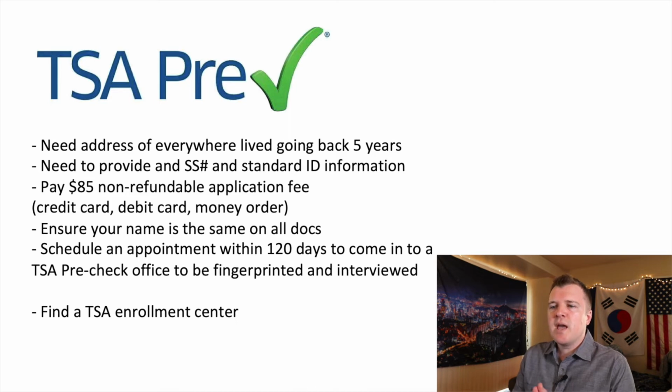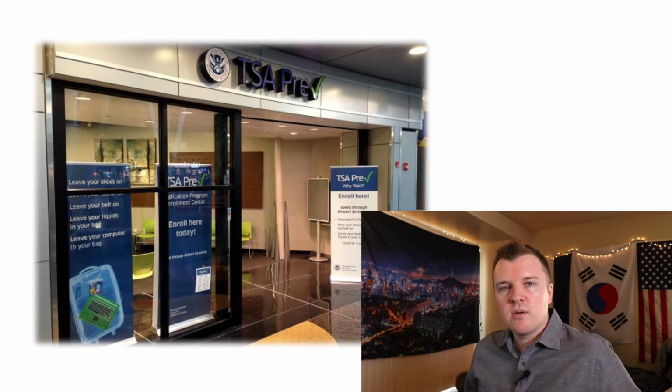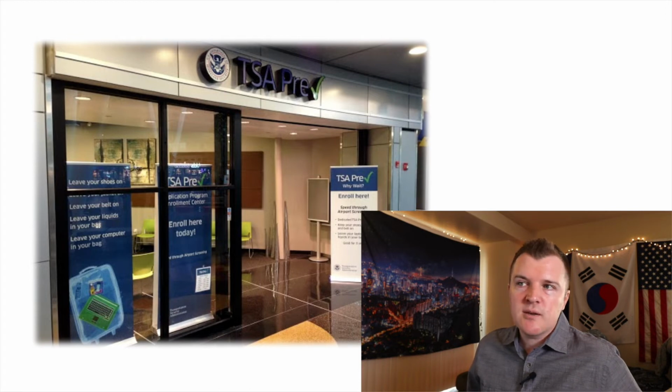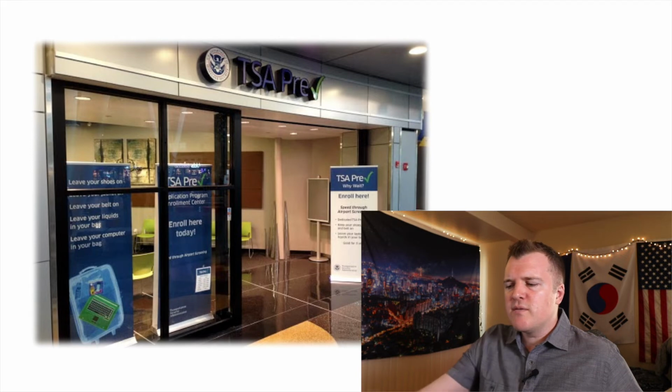And the enrollment centers are located usually at airports, but they're also sometimes at border checkpoints in dense metropolitan areas. You can go on the website to put in your zip code to find the closest TSA Precheck center. And the process going through there, I've heard, is pretty efficient and fast. So it's not a big wait once you're there.